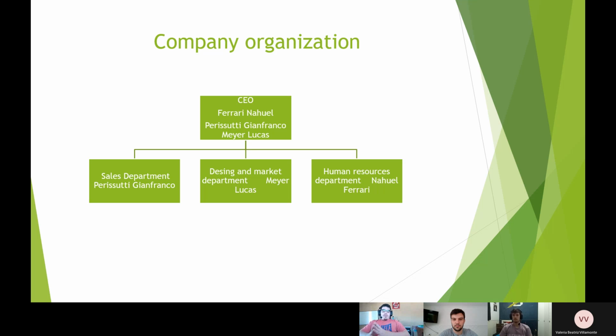The human resource department is who makes sure that the employees are capable of making their own tasks that they are in charge of. Nahuel Ferrari is in charge of this department.